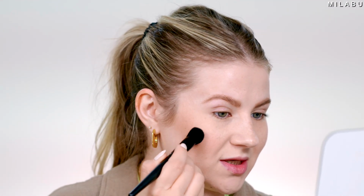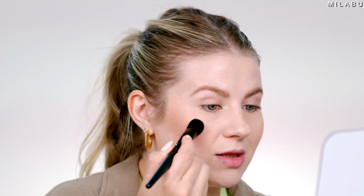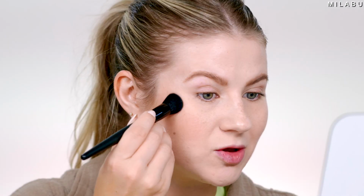You have to work it a little bit more just because the surface area is so small, but I think for precision it's nice. And you can see how easy that was to blend out, and the finish of it will definitely mimic what you have underneath. So if you have more of a glowy base, it's going to look a little bit more glowy, but also it has, like I said, a putty cream to a powder finish. So in my opinion, you don't have to set this with a powder bronzer or a powder contour, but you can if you prefer, if you have more of an oilier skin type.